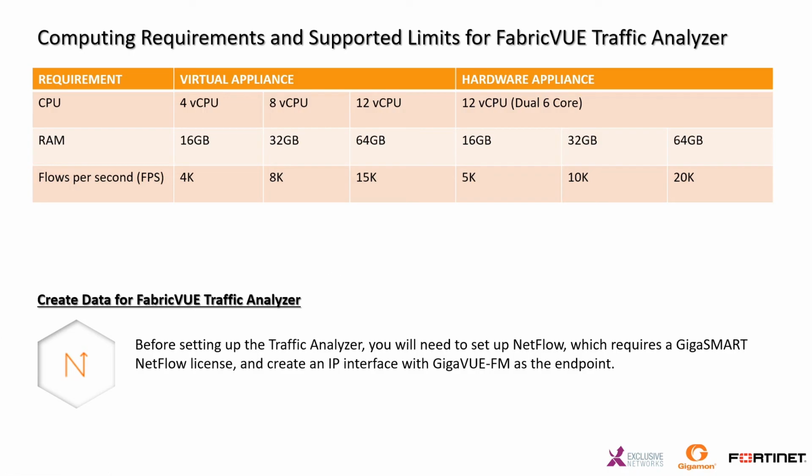So here we have the computing requirements for Fabricview Traffic Analyzer. You have the hardware appliance, and I guess the CPU is just one option, but then you do have different RAM and FPS options. And then these are the virtual appliance options.